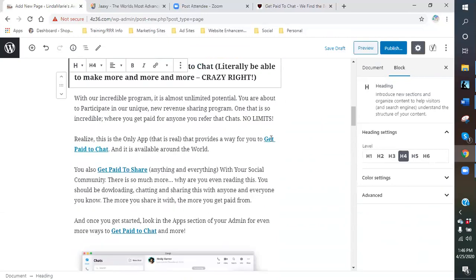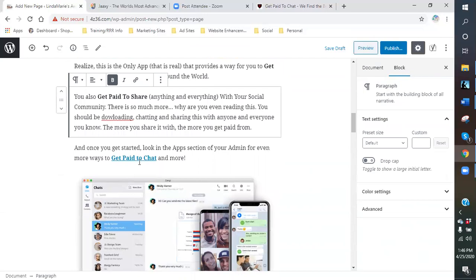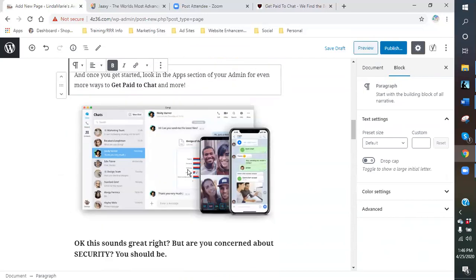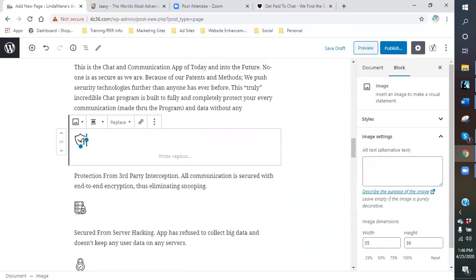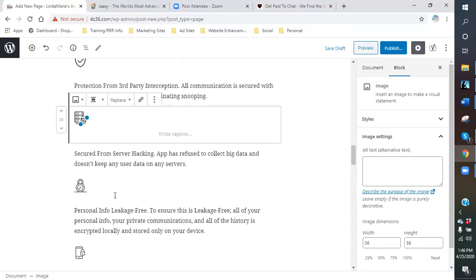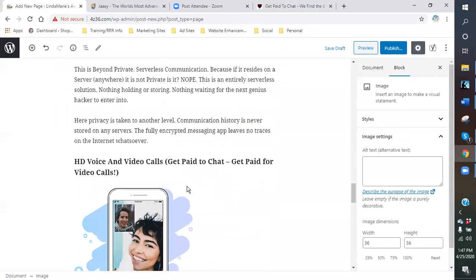So we're just going to take out everything here. Just make sure the pages aren't linked, the pictures aren't linked.